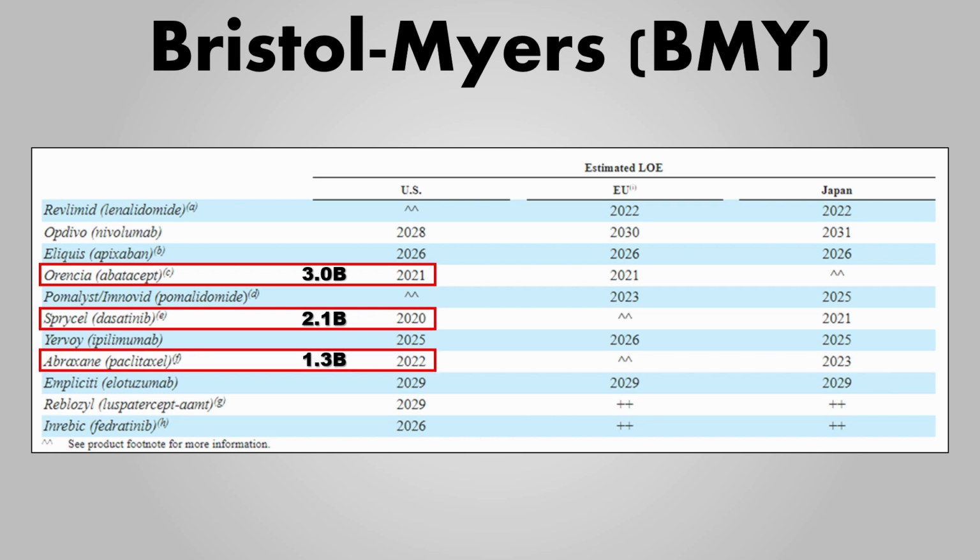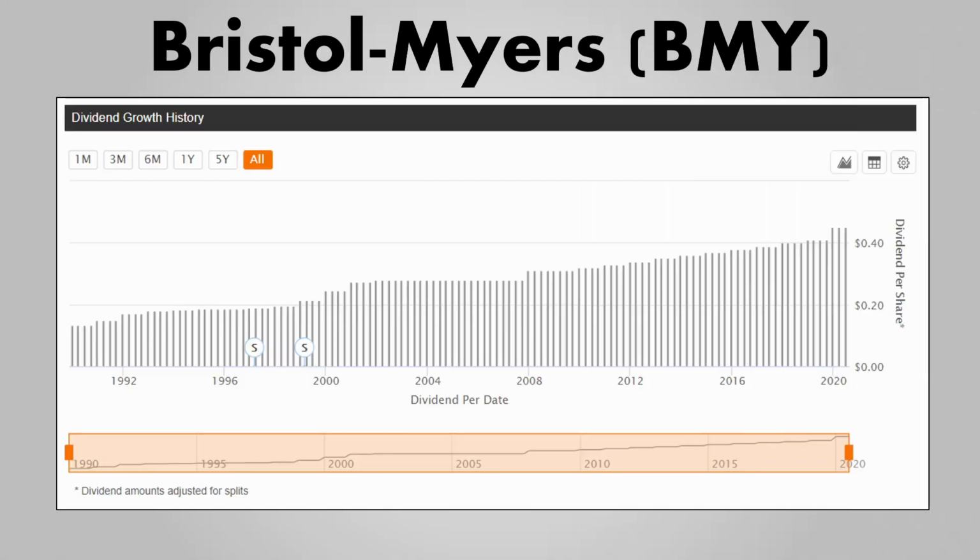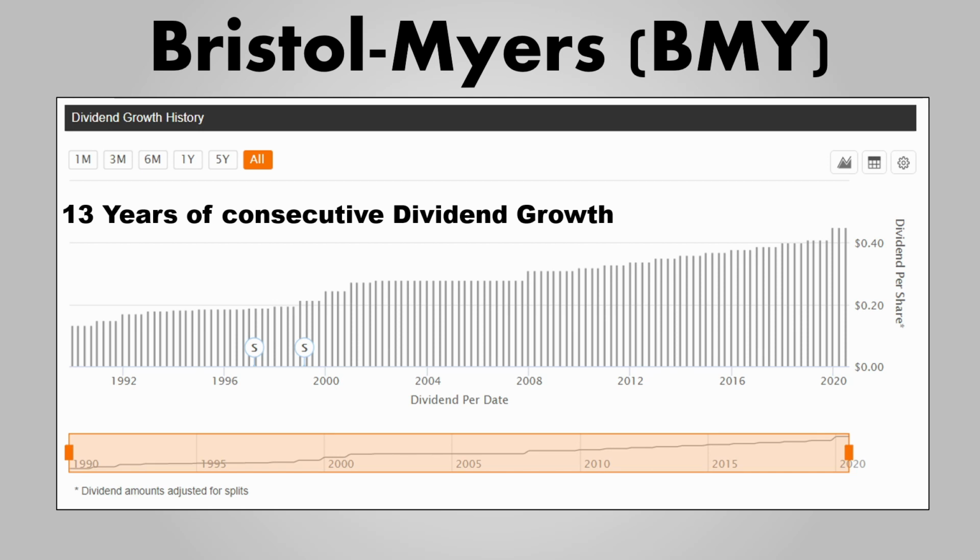But then also you have to keep into account the pipeline that Bristol-Myers has. Again, these are all drugs that I'm not really too familiar with, but from what I've read and what I've heard from analysts, these drugs do have good potential and generate good revenues for Bristol-Myers into the future. Now, as far as their dividend, they have been paying and increasing their dividend for 13 consecutive years, which is a pretty good track record thus far.